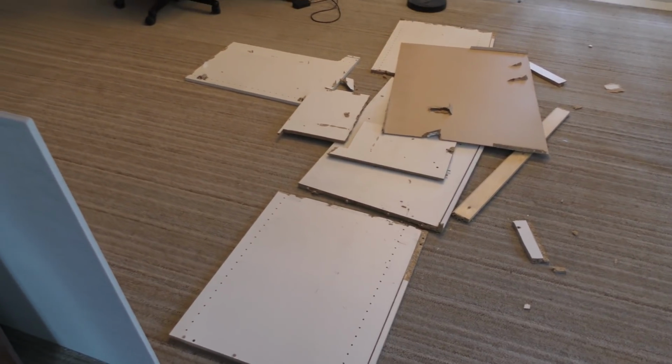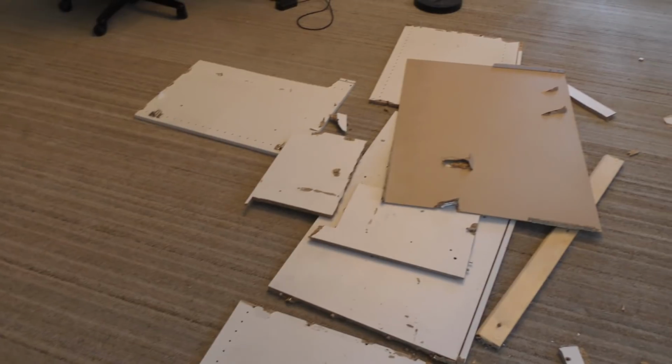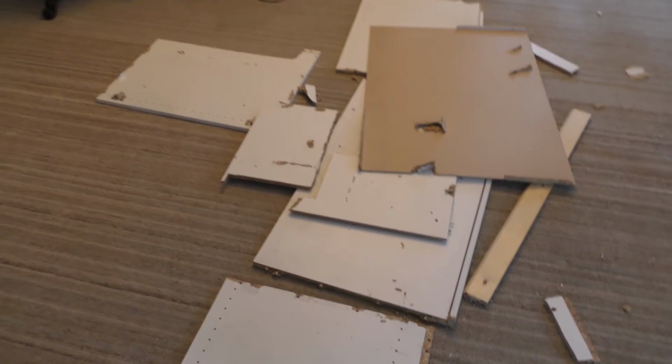I didn't want pieces flying all over the place, smashing windows or cracking stuff that I would have to repair again. So, well, I'll clean this up. Okay, that is out of the way. So now it looks a lot better in here.